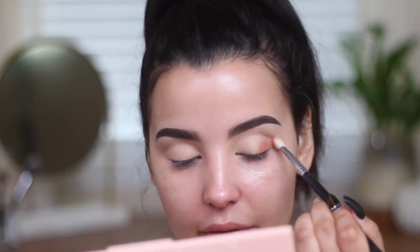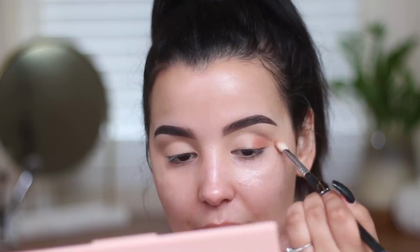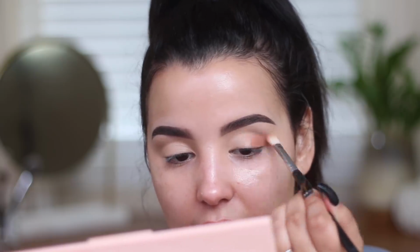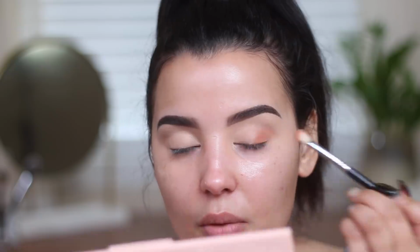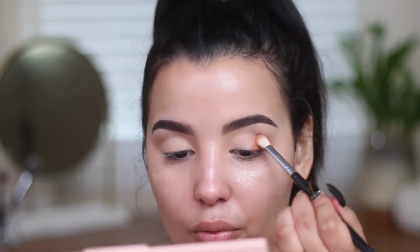It does appear to have pretty decent pigmentation. While this is a warm tone brown, I feel like it is pulling a little bit peach, which I'm not mad at. I'm just kind of brushing the shadow into the crease very lightly. Now, I'm not entirely sure where I'm going with this look. I do know that I want more of a warm eye look, but I also want to incorporate some of the pops of color she has in the palette because I think they are really pretty.